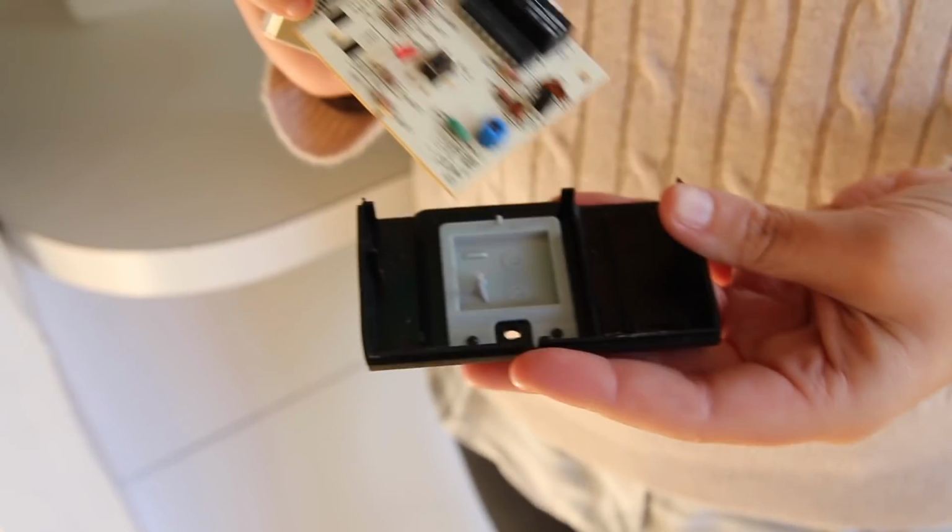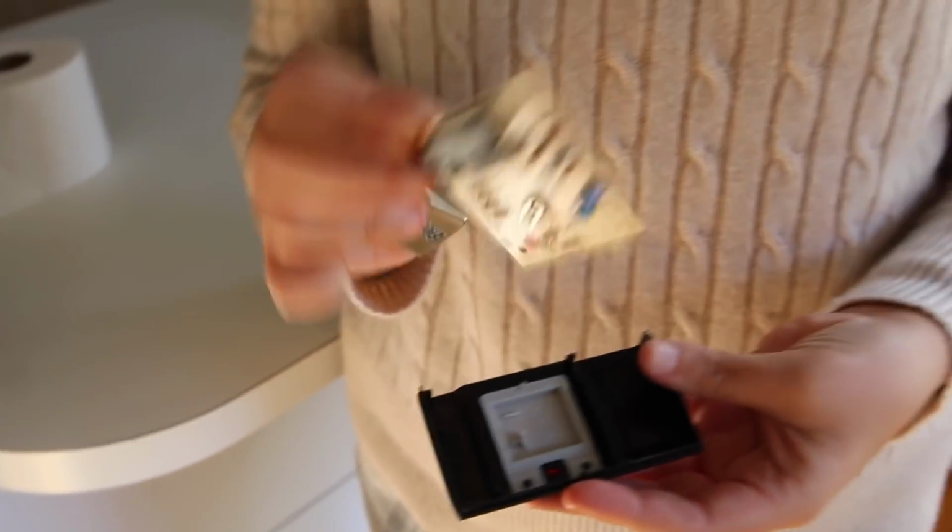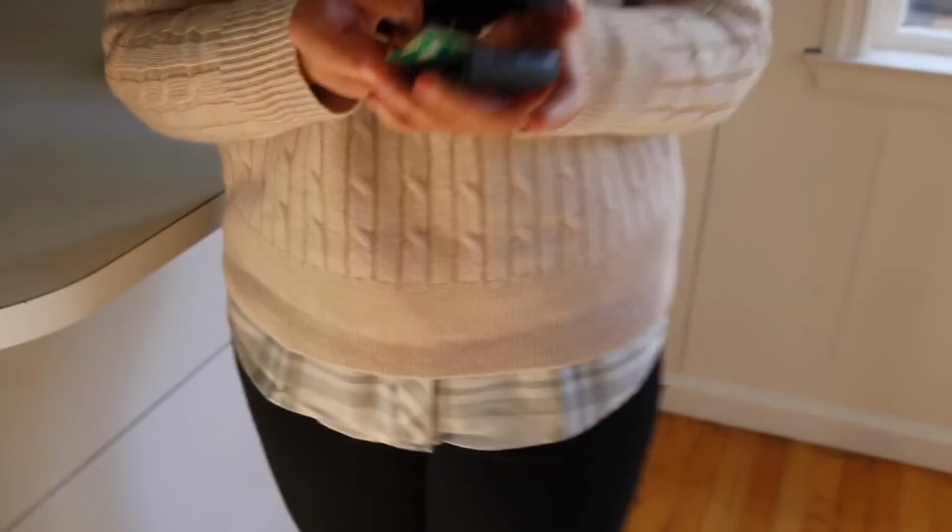So should we look at this? 1950s, I don't know, I don't even think that's 1950s, maybe the 80s. Yeah, these do need to be replaced. And I guess now I really have to replace it, don't I? Let me just grab the other half of it.